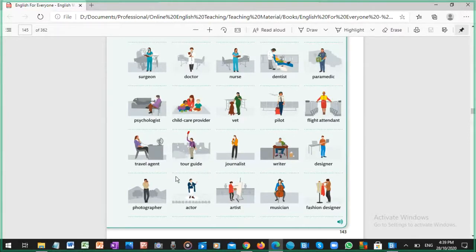Then we have a driver again. Well done. Then we have a tour guide. Well done. Then we have a journalist. Then we have a writer. Well done. Then we have a designer. Well done. Then we have a photographer. Well done.